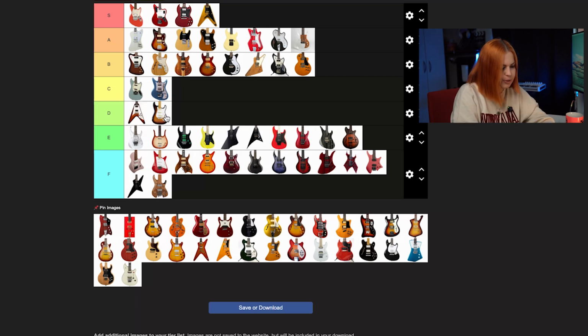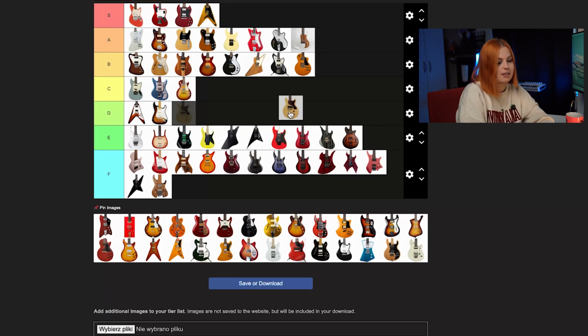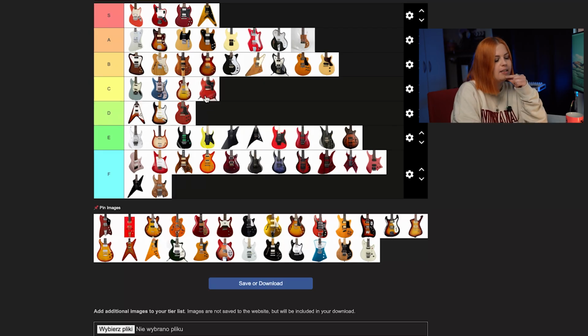Here we have a typical Les Paul, and I'm not really a Les Paul type of guitar player too, but I would put it higher than a Strat, so maybe C is where it belongs. The Les Paul Junior Double Cut in TV Yellow. I love this color and the double cut shape. Gibson Les Paul Special, maybe D. Not a fan of these really. And also a Gibson SG Junior, definitely C category.